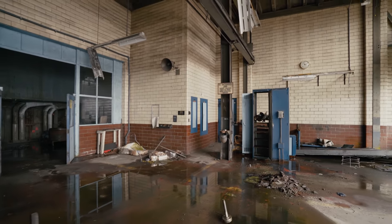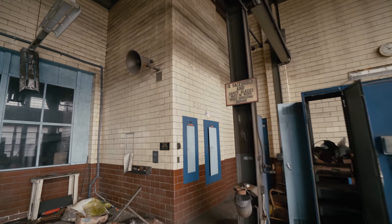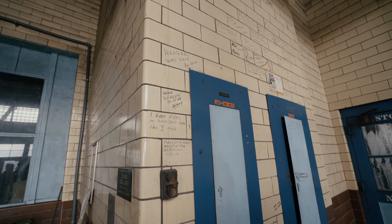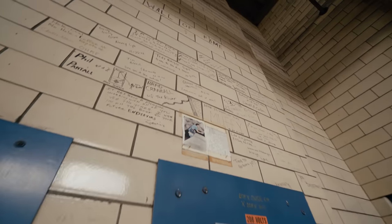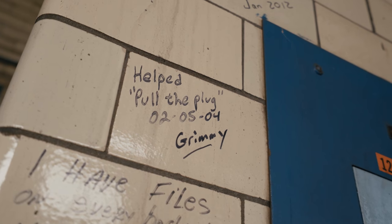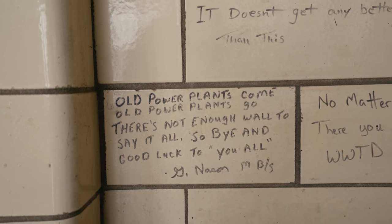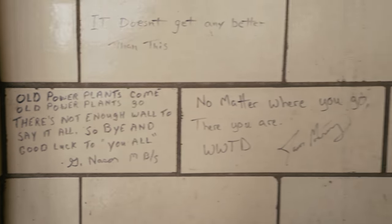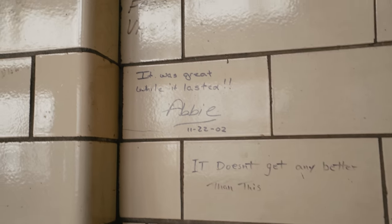Check this out over here. They have a wall of fame. I have files on everybody here this thick. The wall of fame. These are all people who retired, and probably some people who signed it when the plant shut down. After 23 years, no more. Right there, helped pull the plug, 2004. So that must be when it went completely offline. Old power plants come, old power plants go. There's not enough wall to say it all, so bye and good luck to you all. It was great while it lasted.